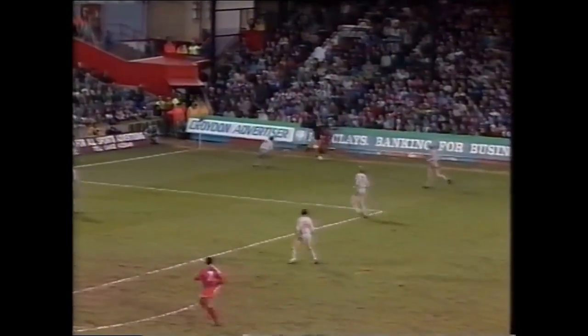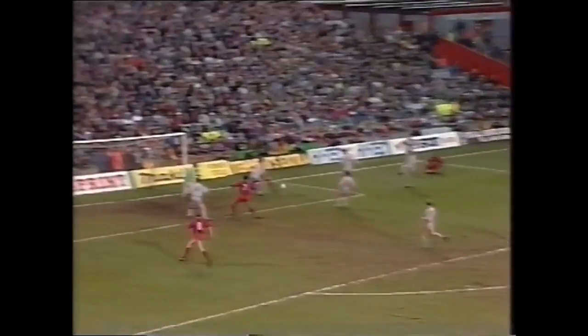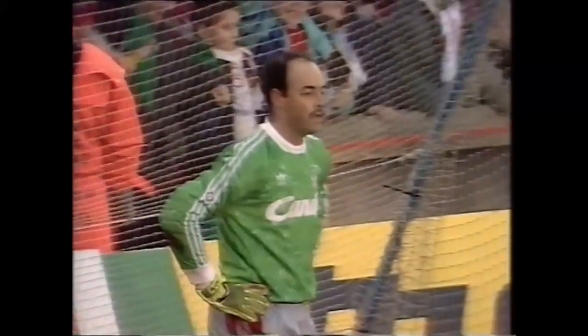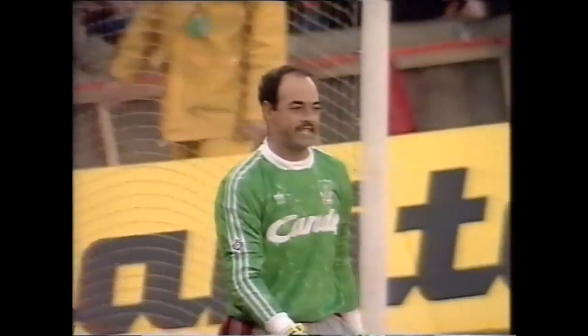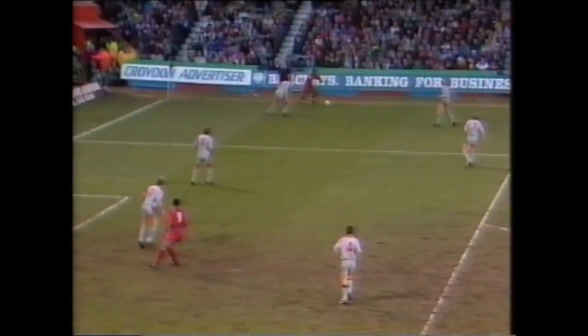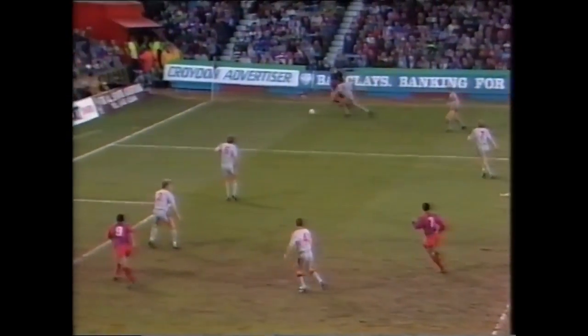Here's Wright on the far side now. He's got round his man. He's gone round Gillespie. It's in there. Mark Wright. Palace go into the lead. Bruce Grobbelaar shakes his head. Congratulations were for the number 9.